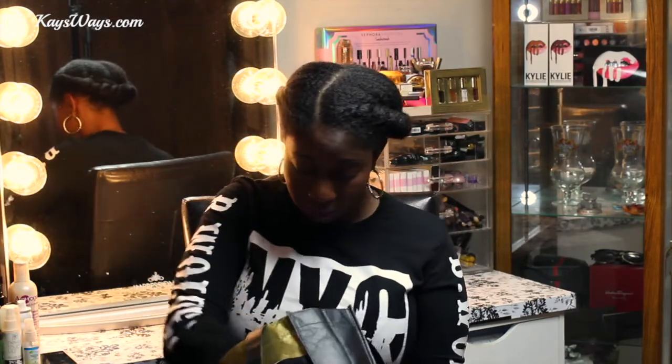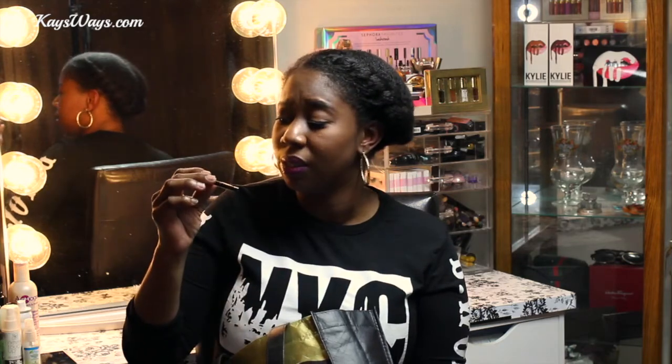Speaking of the Too Faced Better Than Sex mascara, of course there's a mini sample in there. Love it. Of course we'll repurchase it. This is the Anastasia Brow Wiz. You guys know Brow Wiz is bae.